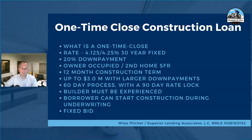Some of the keys here is the builder must be experienced. They must be licensed, bonded. They have to be legit builders. I did mention starting construction during the underwriting period. One other thing here also on the fixed bid. With the volatility in building materials right now, sometimes we see builders saying this is a cost plus build. That does not work for this loan product. It has to be a fixed price build job.